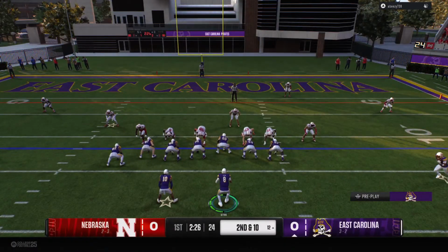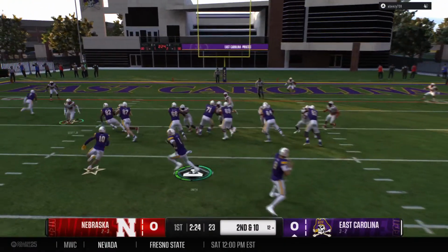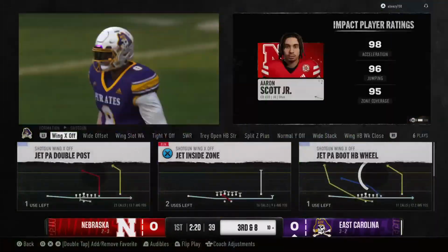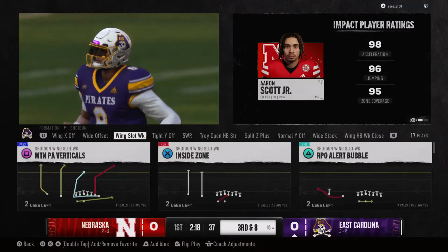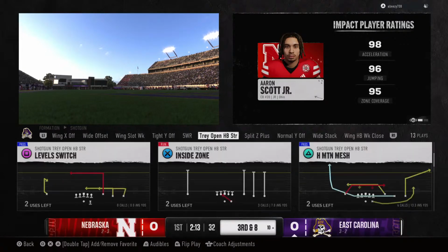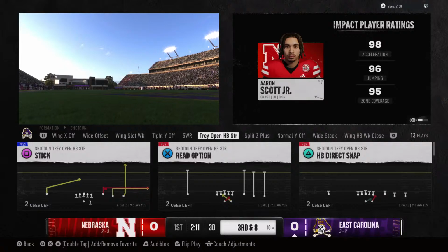Wide out in motion. Touch pass on the jet sweep. That's what you expect from a senior. Don't give them any extra yards. Great tackle there. Well, and on these little push passes, timing is so important. You're trying to snap it right as he's getting a full head of steam.